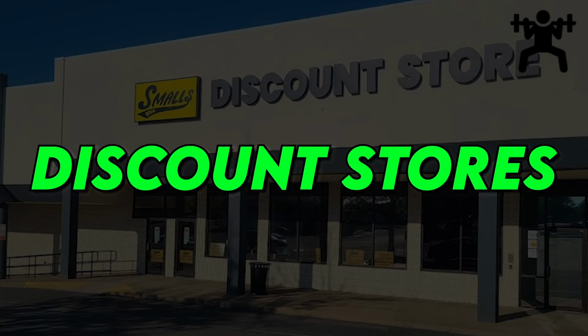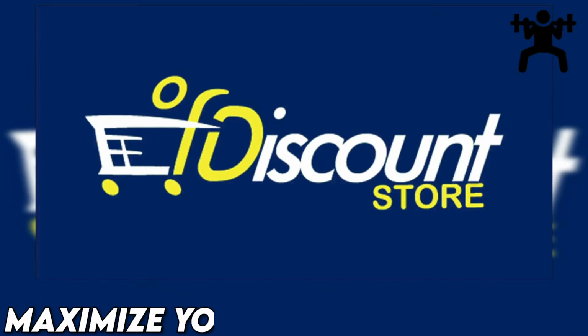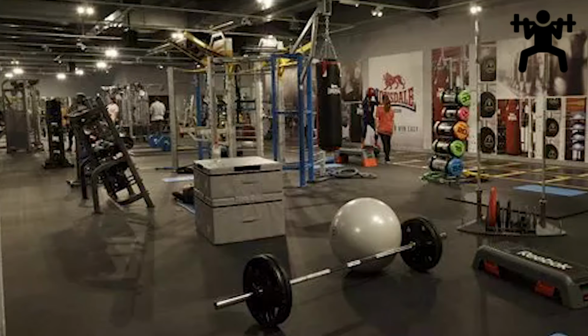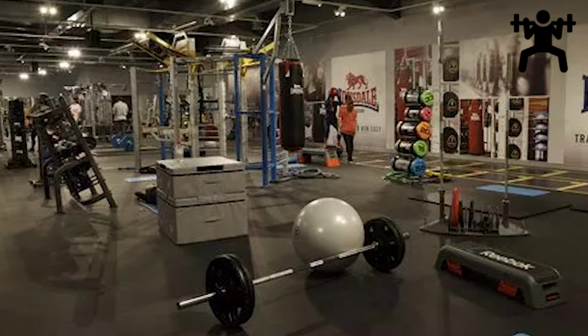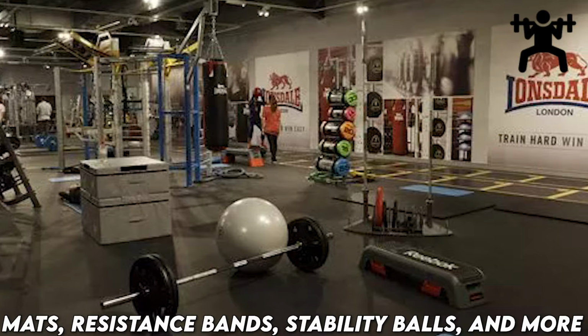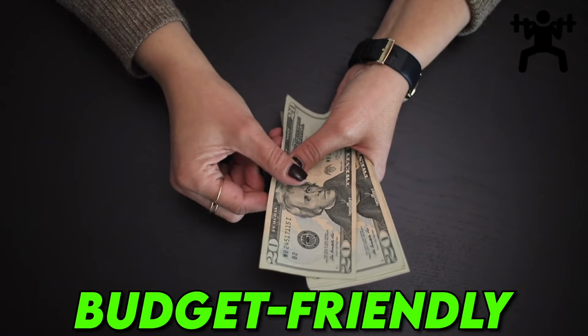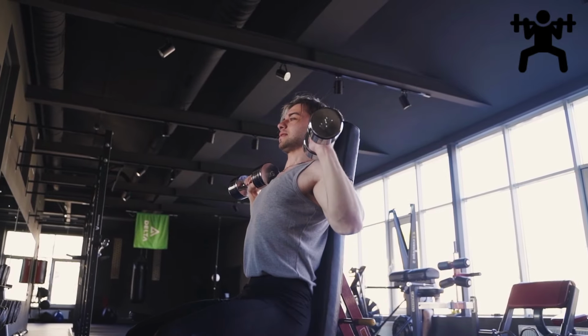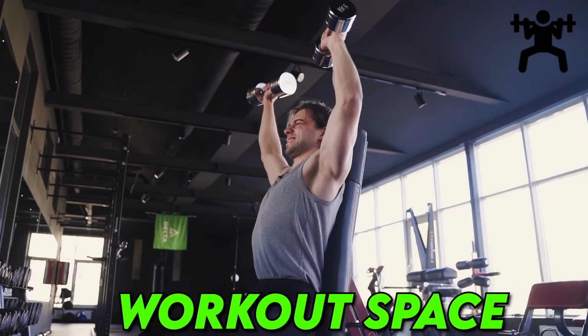Number 9. Discount stores. Maximize your home gym budget by exploring discount stores for fitness essentials. These stores often offer affordable options for gym accessories like mats, resistance bands, stability balls, and more. While prices are budget-friendly, quality can still be found, allowing you to assemble a cost-effective and functional workout space.